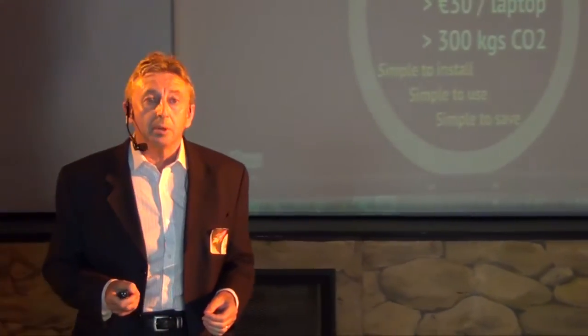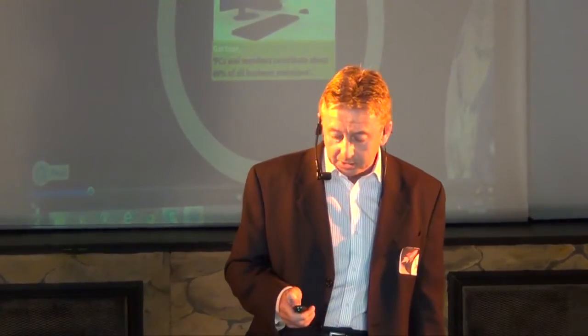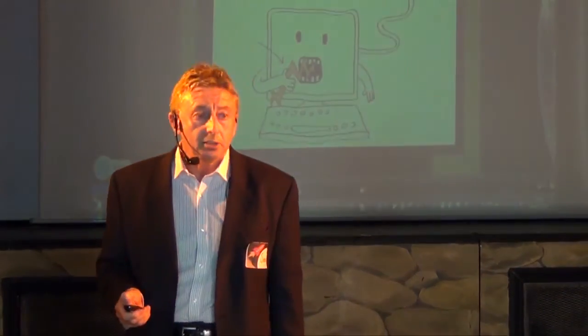€60 per PC per year based on the Irish rates today. That's over €30 per laptop at today's prices and 300 kilograms of CO2 on average per year. UCC found in a study that over 75% of companies had no automatic shutdowns in place or no energy saving policy for their PCs. Gartner found that 40% of the emissions are coming now from IT equipment in companies. And UCC further found that over 25% of the day the PC is idle. That's 2 hours out of every 8, burning your power, generating CO2 back at the generating station.